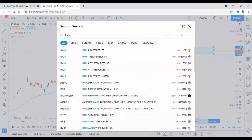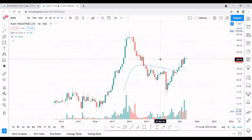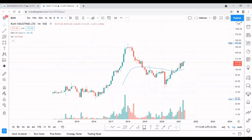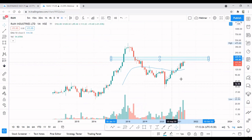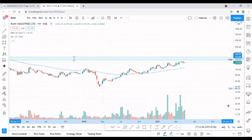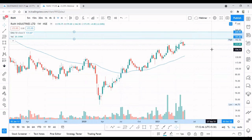Next is rain. 195 to 230 is an important zone here. Above 230, we can see 280 levels and 320 levels. So once we go above the 195 zone, you can look to add in the SIP mode till 230, and then you can ride the trend till 280.